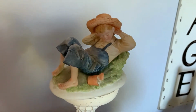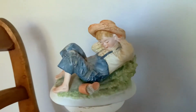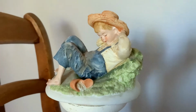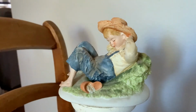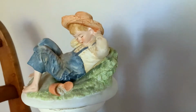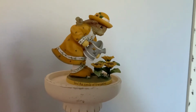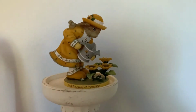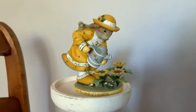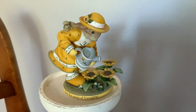Next is this little farm boy who has fallen asleep, sitting here with his bare feet. He's just darling. And he costs $2.59. Another example of a bisque figure. And then I found this darling little mouse who is watering her sunflowers. And she was $1.99 as well. There at the bottom it says, "Feed the seeds of friendship."